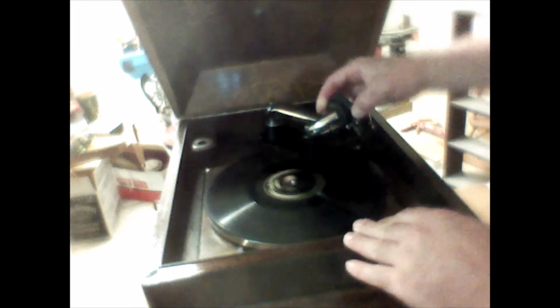So here's the other piece I was going to show you. It's a trolla. And we'll open up the doors at the bottom here, where the speaker is, the horn. And we'll give it a wind up. And here we go. And this is the cabaret rag.